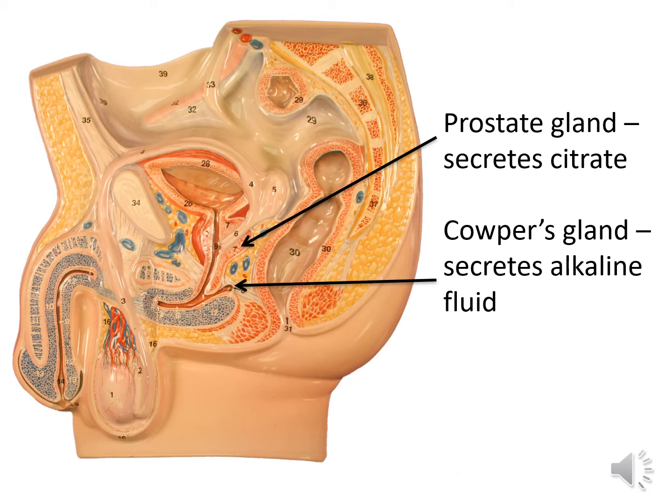The testes is still there making sperm. The interstitial cells are still between the seminiferous tubules, and they're still making the testosterone. They're still in the testes as well. So sperm's still being made, testosterone is still being made. Okay, if you remove the prostate gland, you are removing a little bit of the food supply. So you put your sperm on a diet plan. That's about the extent of it.